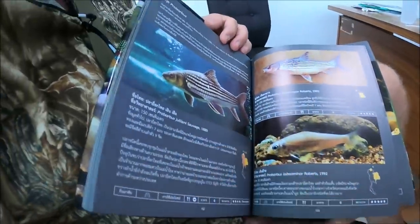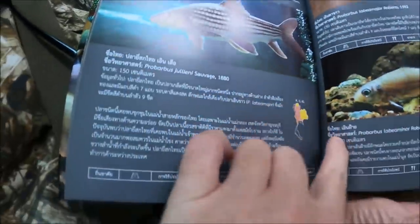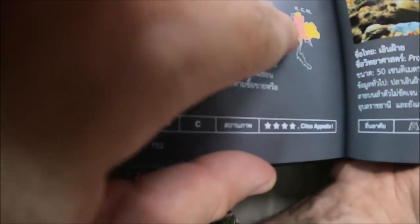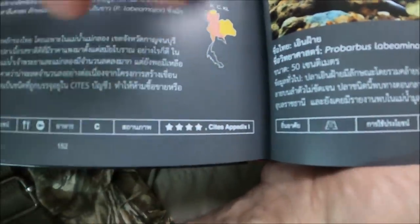That is a monster. Wow, what page just opened up? So, Julian's carp, where they farm in Thailand. They're not from the south of Thailand, as you can see. Didn't know that. And it's got three different colours there, so I guess one might be native, one where it's gone into something else, I don't know.